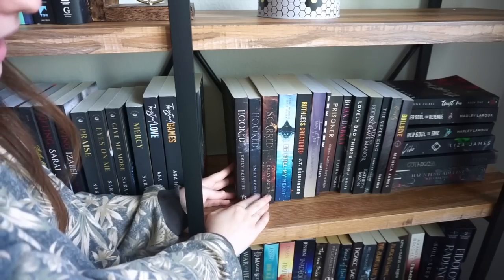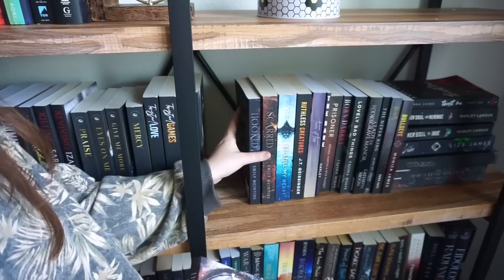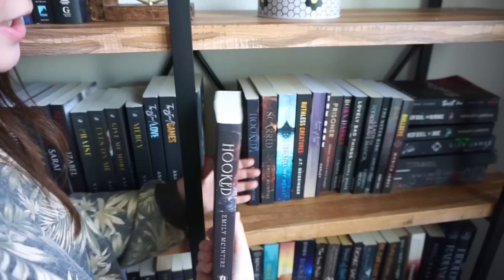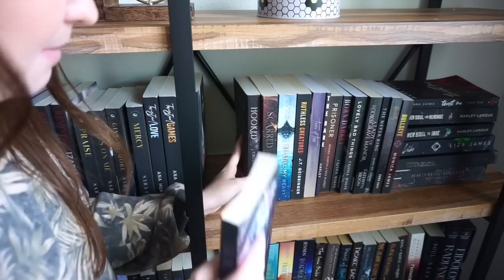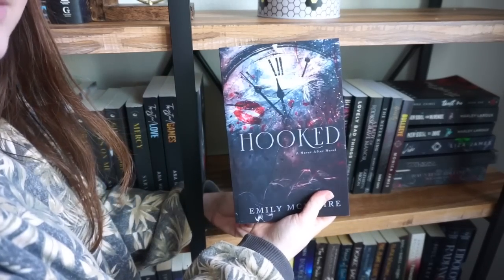Then we have this series by Emily McIntyre. The first one is Hooked. I have the original indie publishings of Hooked and Scarred, and then I got sent the new traditionally published version of Hooked, and I realized that actually the indie versions of Hooked and Scarred are not the same height, and that bothers me, but it is the same height as the new one, so I will be getting rid of the original indie version of Hooked.